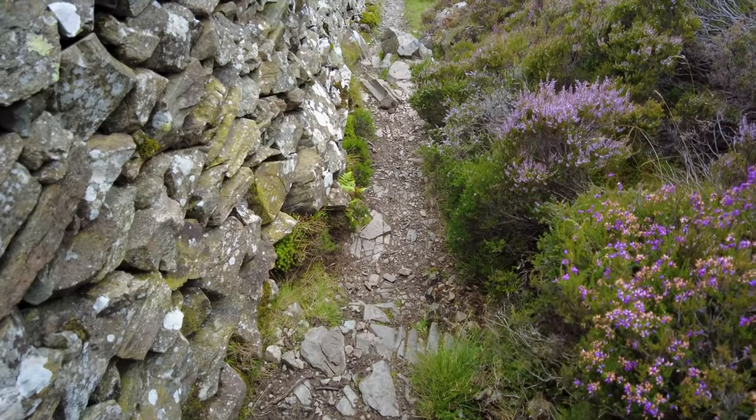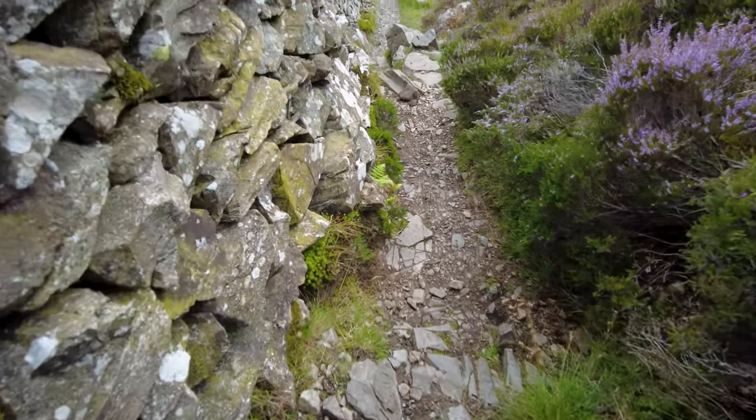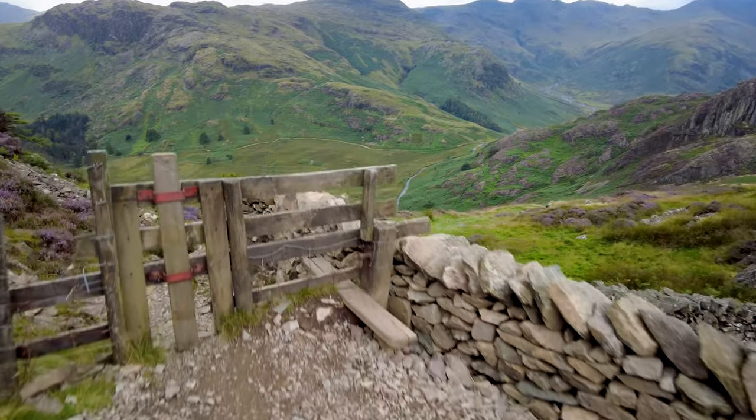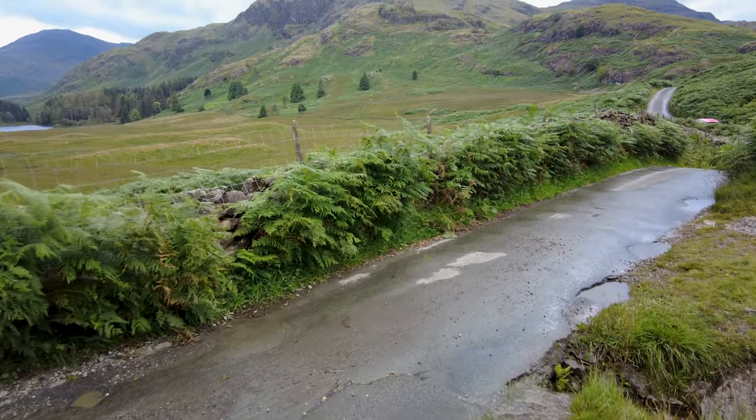Right, well, we've made it back down to the road. Now we've just got to go, probably half a mile-ish, maybe a little bit more, back to the car park and the van. So we'll wrap the video up here.